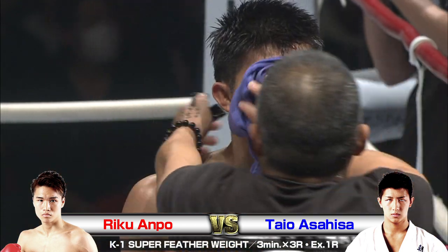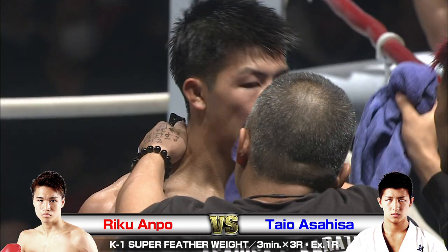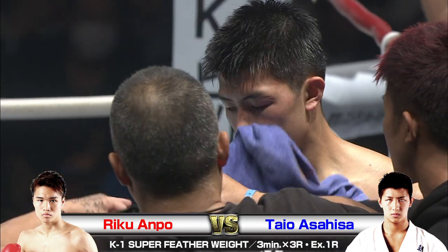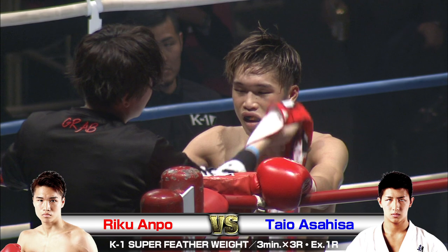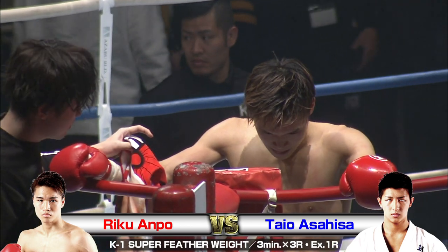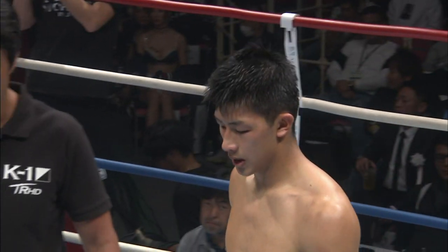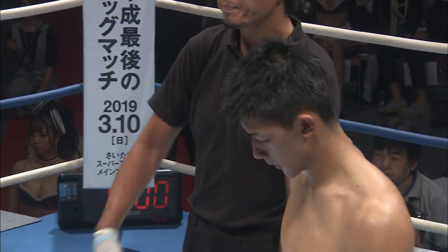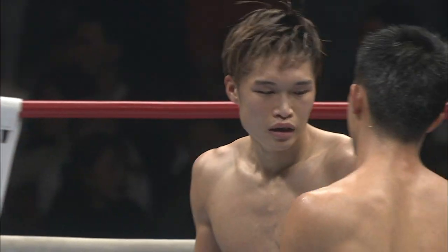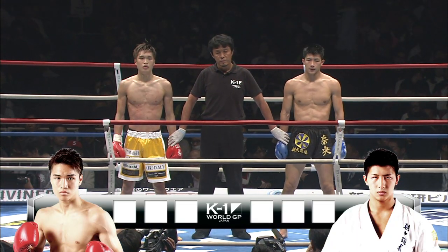Wow, excellent performance by both fighters. I think Asahisa. Oh, yeah, he looked great there. I am excited for this kid's future. Really unique style. He's doing a lot of different things in there. Particularly that interesting cross guard. We'll see more of that. 20 years old. About to see more of him. I certainly hope so. Well, let's see what the judges have to say.